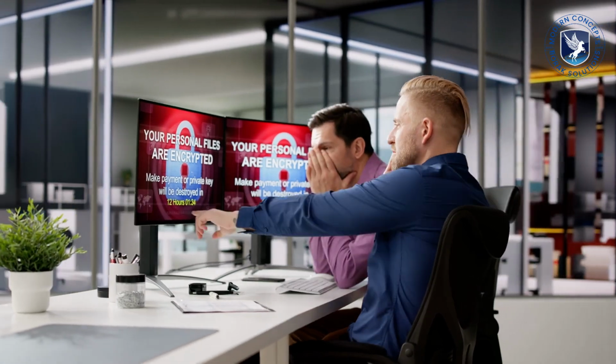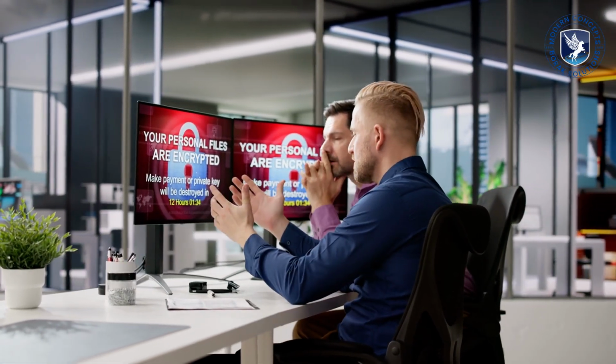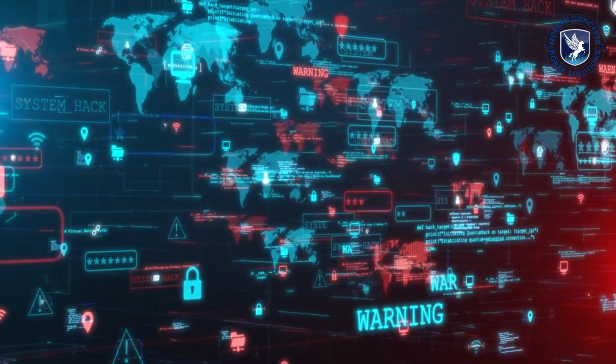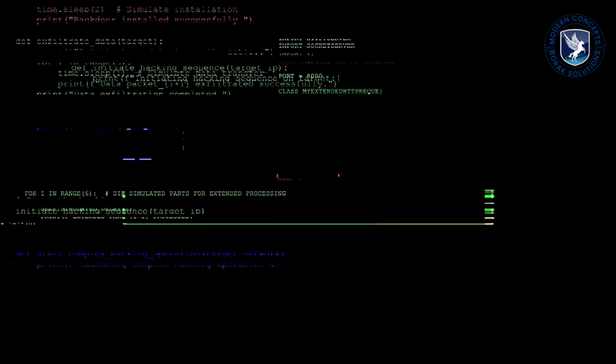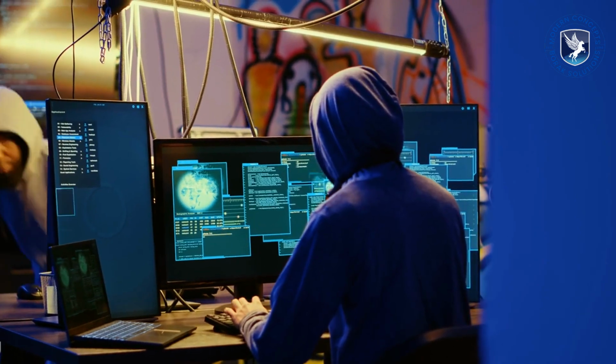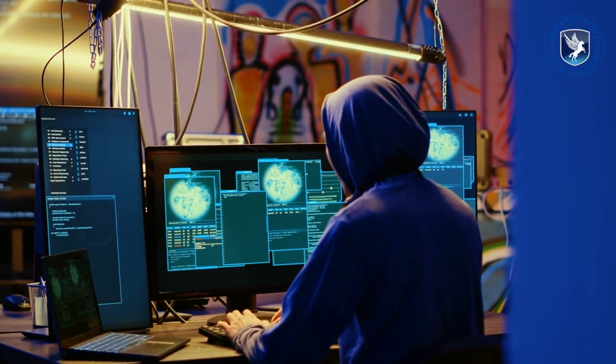Here are the steps you can take to protect your business from ransomware attacks. Backup, backup, backup. The single most important step you can take is to regularly back up your data. Store these backups in a secure off-site location that isn't connected to your network. That way, if ransomware does strike, you can restore your systems without paying a cent to the attackers.